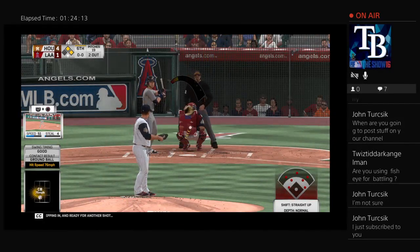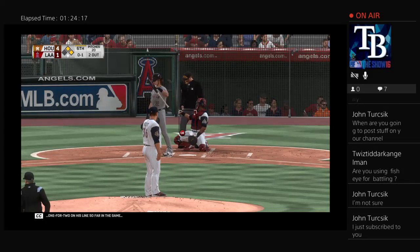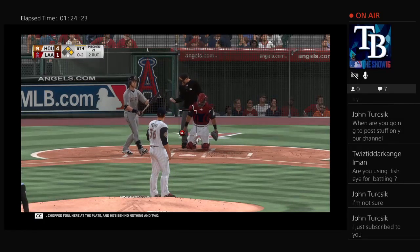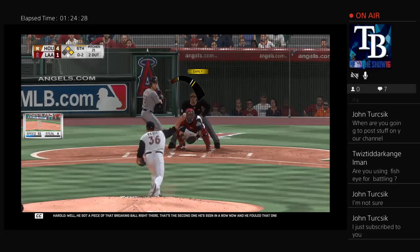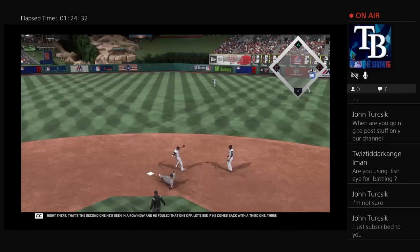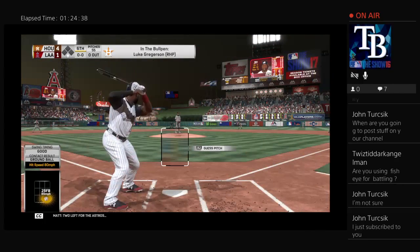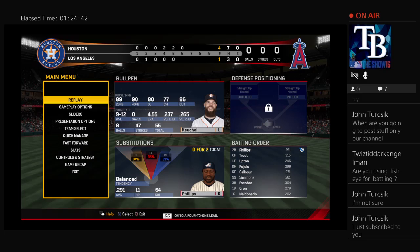Stepping in and ready for another shot, Josh Reddick. 1 for 2 on his line so far in the game. Ball chopped foul here at the plate, and he's behind 0-2. Well, he got a piece of that breaking ball right there. That's the 2nd one he's seen in a row now, and he fouled that one off. Let's see if it comes. And we'll have to leave it there as the play is made here to end. 2 left for the Astros as they hold on to a 4-1 lead.